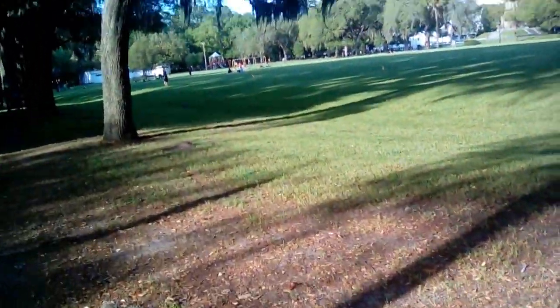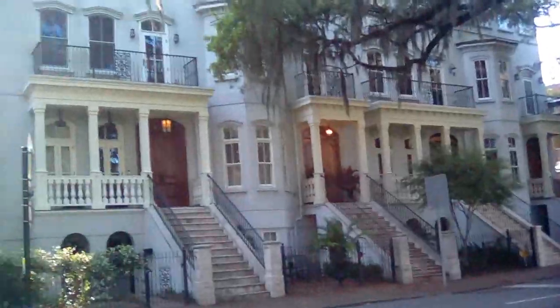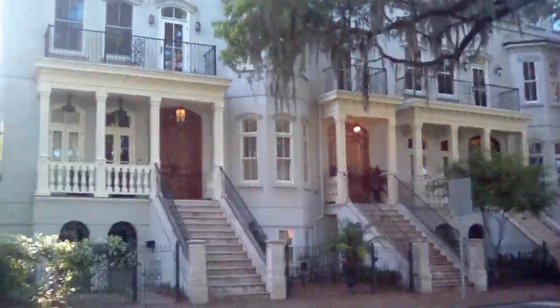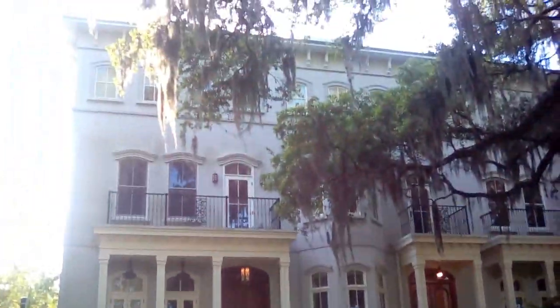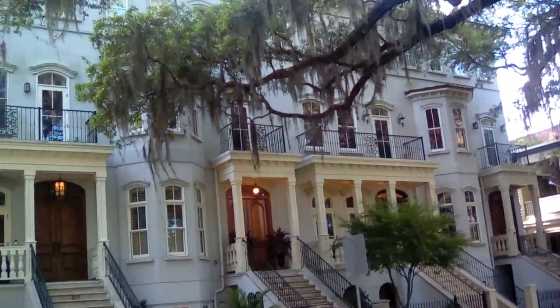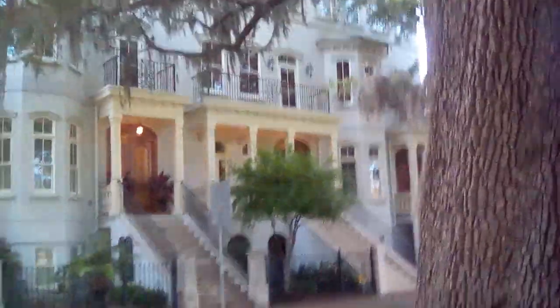Okay. And the next house we're coming up on. Again, huge. Gorgeous. A lot of these have been turned into apartments. As soon as I get out of the sun, we'll get a better look at it. Reminds you of home, doesn't it? Beautiful. The architecture. The detail, the wrought iron that they have here. The handmade, hand-twisted wrought iron. Just about every house.